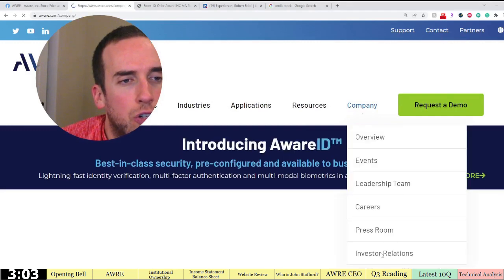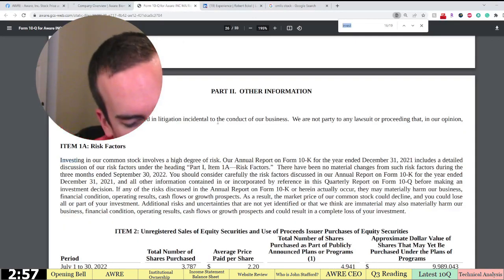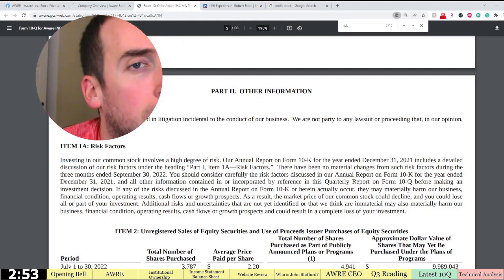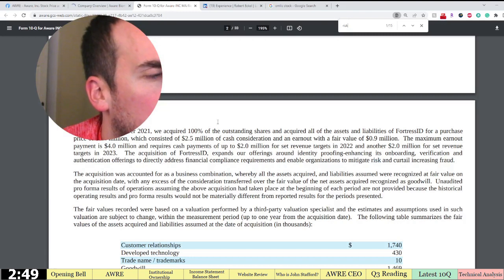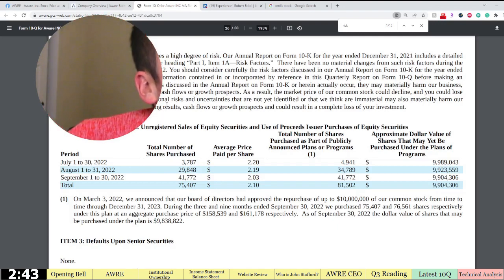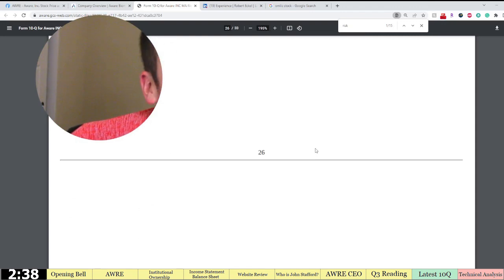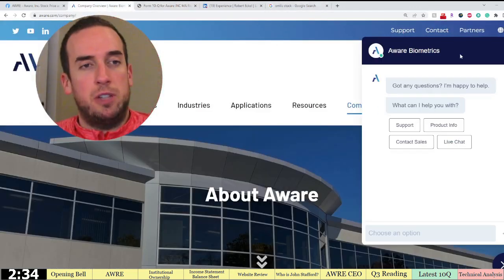Company, investors. I wonder if there's a risk portion in here too. Risk. There's a bunch. Risk factors. Oh, I just saw it. Risk factors. Here we go. Oh, so these are the risk factors. There's nothing here. Okay, that's good. Sorry, I'm out of picture.